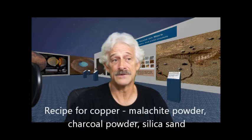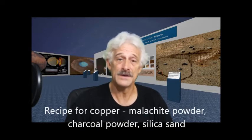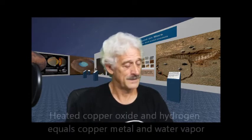Ground up, the charcoal we grind to a powder, and the carbon would steal the oxygen and turn it into carbon dioxide. It's really the same process. Chemistry is a little different, but the end result is the same. So in this case, if you have no carbon, but you have hydrogen, then you steal the oxygen and turn it into water vapor. Very simple process.